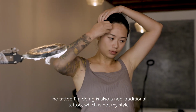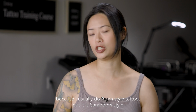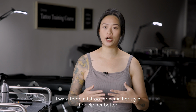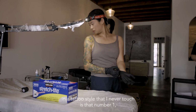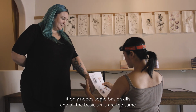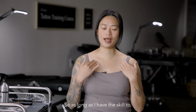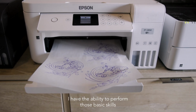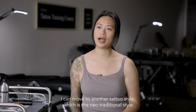The tattoo I'm doing is also a neo-traditional tattoo, which is not my style because I usually do Asian style tattoo, but it is Sarah Beth's style. I want to do a tattoo for her in her style to help her better. The reason I can make something in a tattoo style that I never touch is that, number one, it only needs some basic skills, and all the basic skills are the same. So as long as I have the ability to perform those basic skills, I can move it to another tattoo style, which is the neo-traditional style.